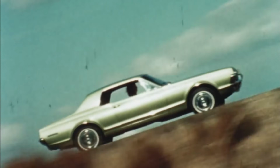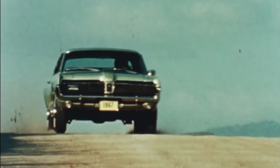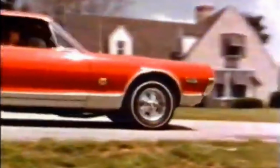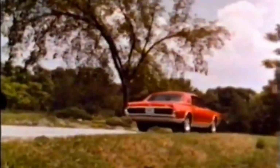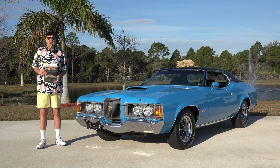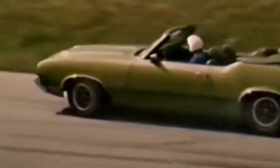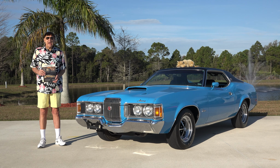The original Cougar in 1967 to 1970 really was a pony car. It followed in the Mustang's footprint. In 1971, Mercury wanted to go upscale and truly compete with what they called the performance luxury market. And General Motors had two vehicles in that market. Those were the Oldsmobile 442 and also the Pontiac Grand Prix. Both of those power plants in the Olds as well as the Pontiac had large engines.